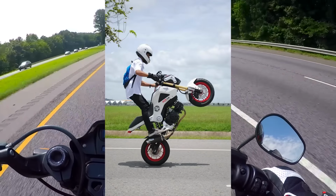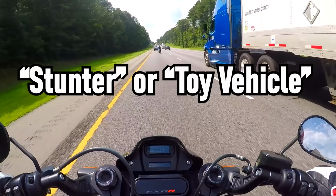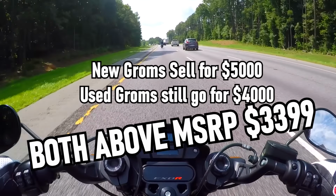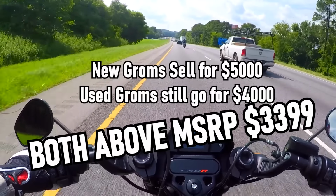And that's the thing I do have to mention here. The Honda Grom is a fantastic commuter, super efficient, super fun, but unfortunately because it's a stunter or a toy vehicle, it's treated as a luxury item. A lot of people and dealers will really want $5,000 for new versions of these. If you're trying to buy used ones, there's still $4,000, and at that point, neither the new or used ones are actually going for the retail of $3,399.